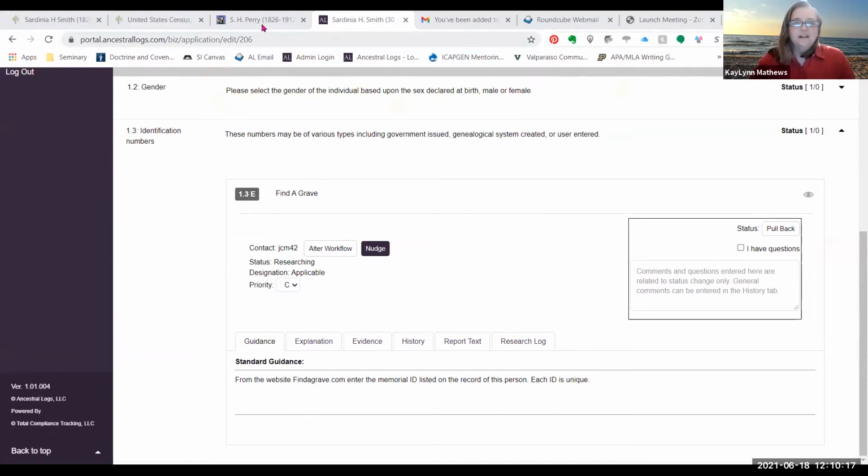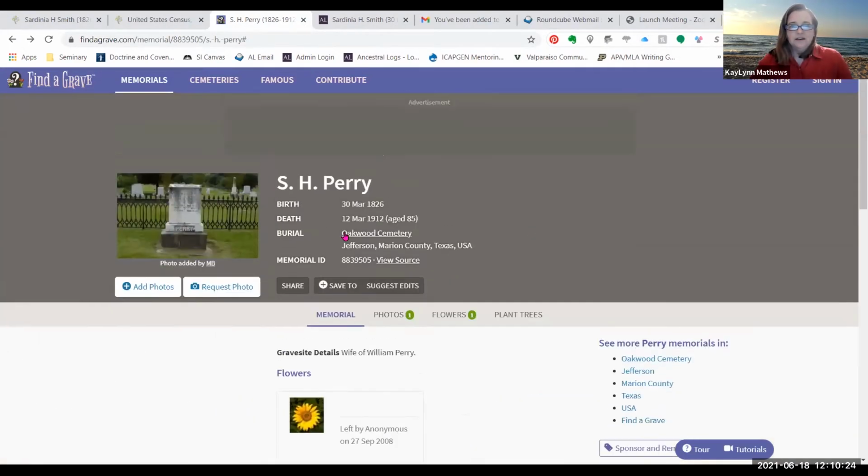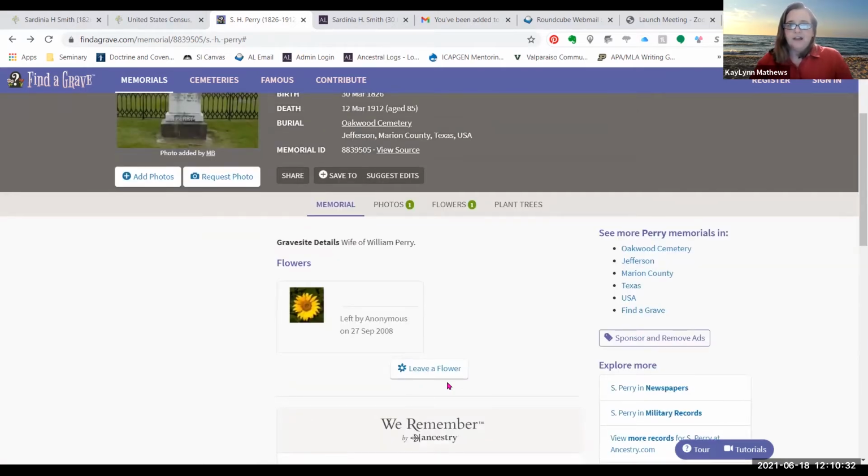All right, up here on Find a Grave, I already searched for her. She is found as S.H. Perry. That is her maiden name. She's also found as Sardinia Hicks Smith Perry. And I found that because you can see more, actually.